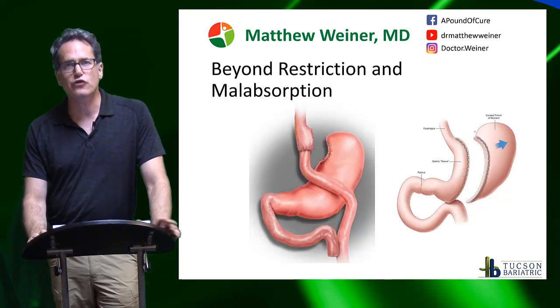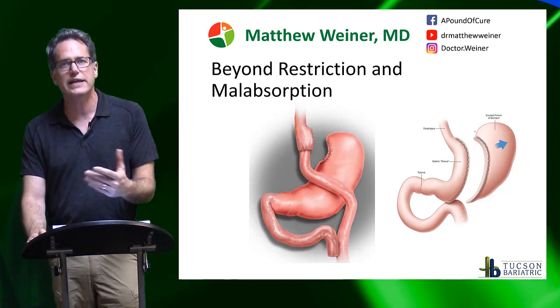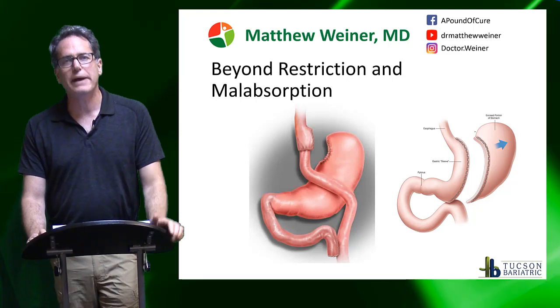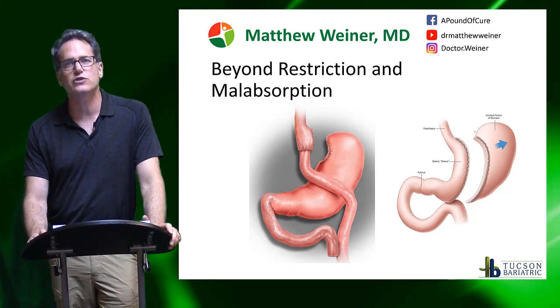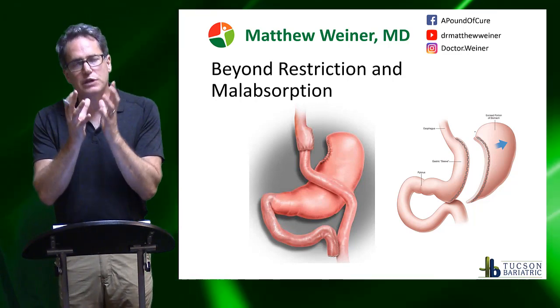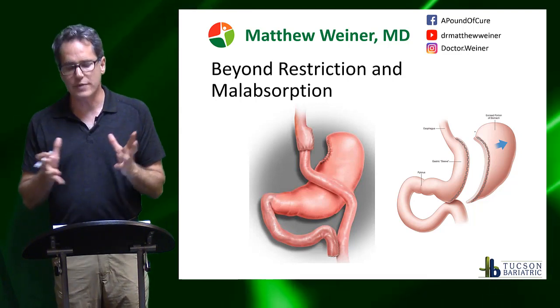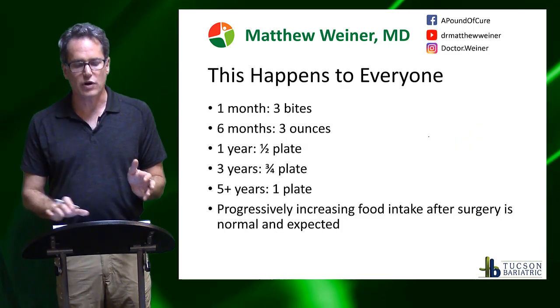So if we're going to solve this problem and figure out why there's been this 15 or 20 pounds of weight gain, why this guy can eat more, we have to move well past the original mechanism that we thought drove weight loss after bariatric surgery, which is restriction and malabsorption. Restriction meaning it blocks you from eating, malabsorption meaning it blocks you from absorbing the calories. So it really doesn't work that way.